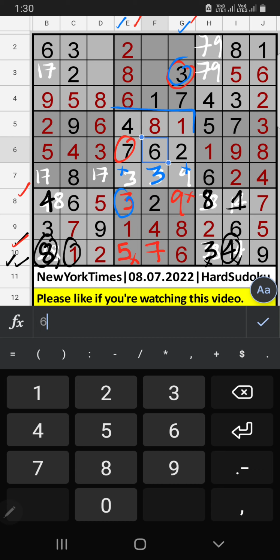Then 5th row, 2 numbers are remaining, 5 and 9. It will come in one of the two cells. Column E, we already have 5. So 5 can't come in the cell. 5 is confirmed here. Then 9 is here. Column G, only 1 number is remaining, 4. 4 is confirmed here.